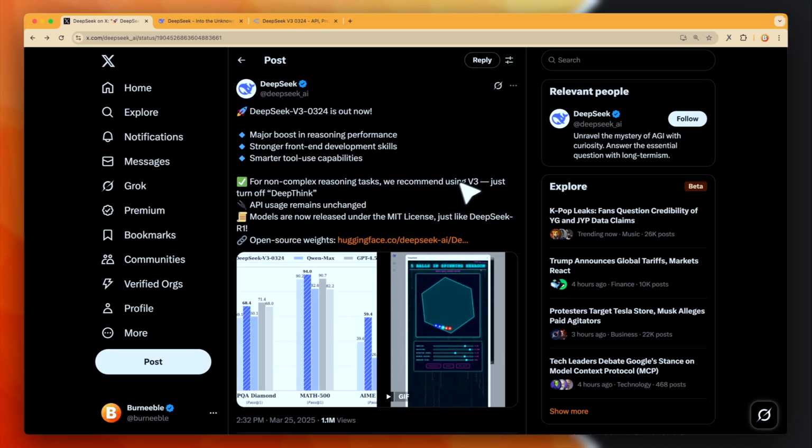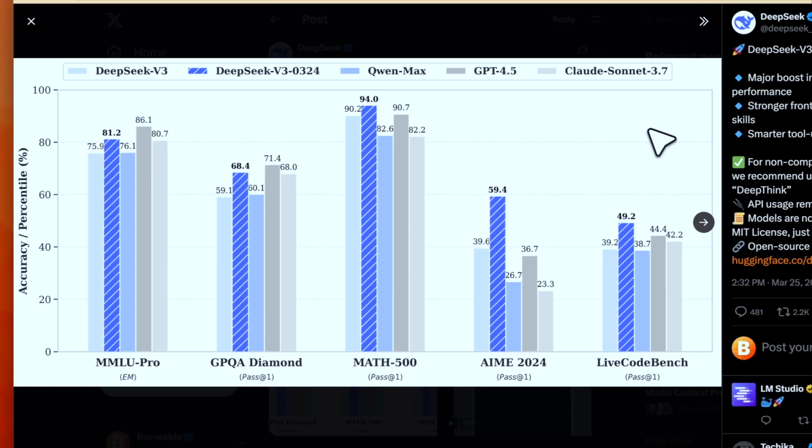However, we can just take a look at some benchmarks. So here, as you can see, there is a comparison between non-reasoning models, or better, models without the thinking mode, because remember that this is the V3, not R1, so it means that this model is not able to handle the thinking mode. However, even without the thinking mode, it is able to handle tasks that require reasoning, and compared to other models, it is performing very well.